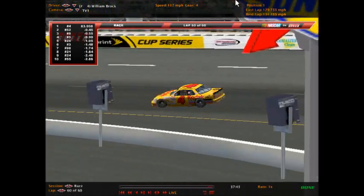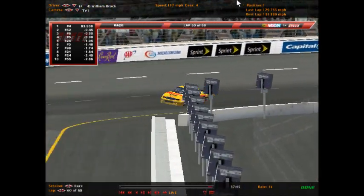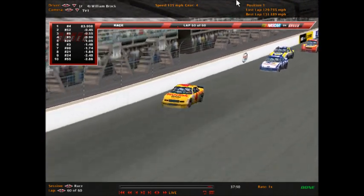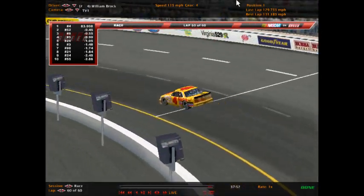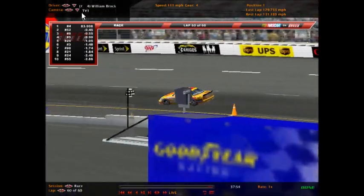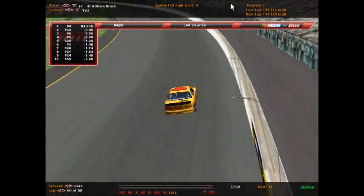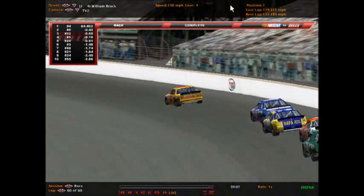Keeping that car just as straight as an arrow here as the number 4 car has pretty much been the dominant car all day long. And he's got 2 more turns to negotiate. And the number 4 Kodak Film Chevrolet out of Morgan McClure Motorsports. Off the fourth turn, William Brock wins the Toyota Care 400 here at Richmond.